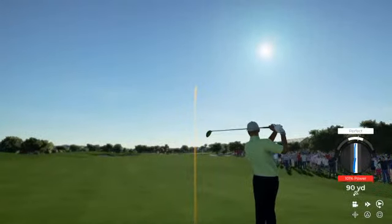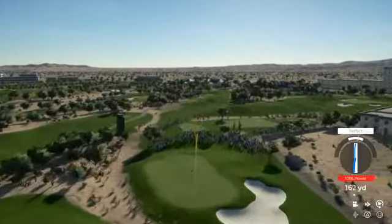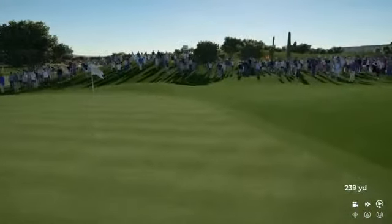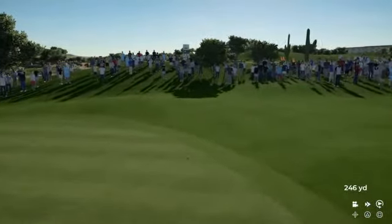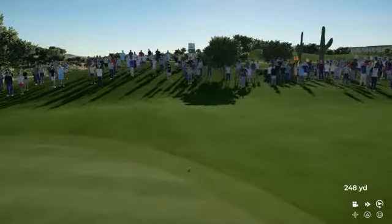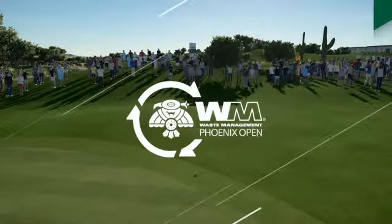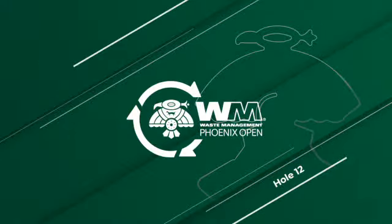Well, this is a good risk-reward hole. Looks like they're taking plenty of risk here, going for the green. Yeah, well, it might not be on the green, but it's right up near the surface. And our intrepid on-course reporter, John, standing by.